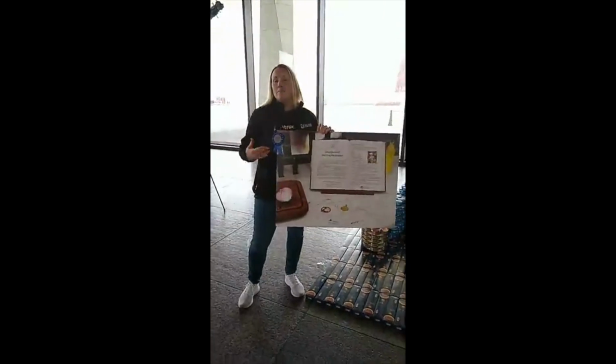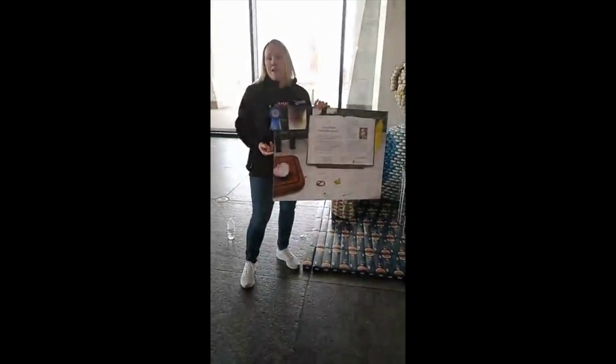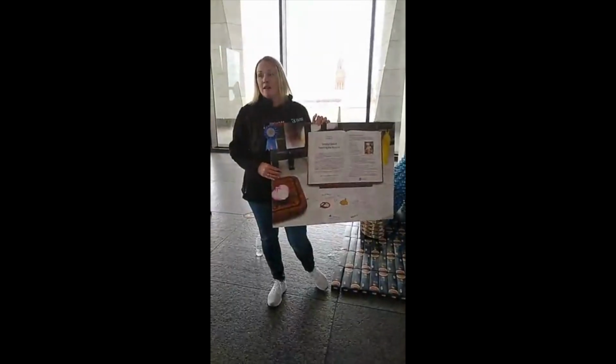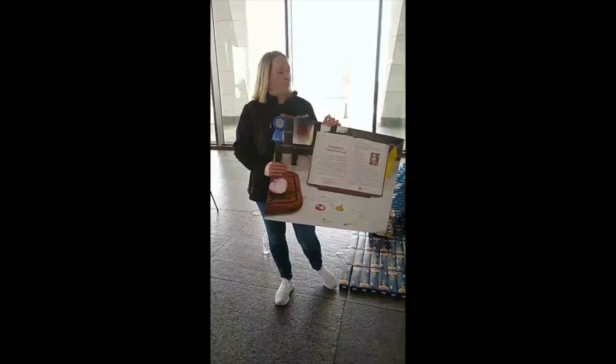For months and months, they strategize, they fundraise, they tweak their designs, and they come here on one day in the late morning, and we build until about 8 o'clock at night. So some of them might only take 3 or 4 hours, which is very unusual, but I would say most of them take upwards of 8 to 10 hours.